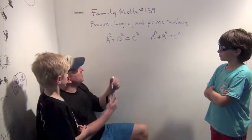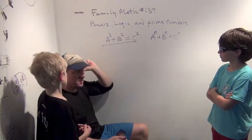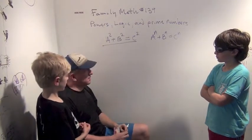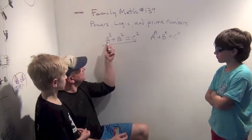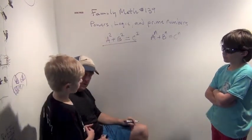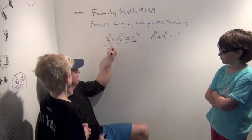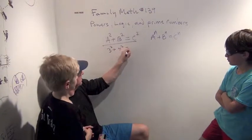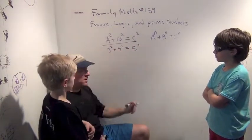Okay, so we've seen this equation a lot, right? This is another thing Fermat studied. a squared plus b squared equals c squared. Where's that from? I think that's the Pythagorean theorem. That's the Pythagorean theorem. Do you know any examples of numbers that satisfy a squared plus b squared equals c squared? I think it's maybe 3, 4, and 5. Right? 3 squared plus 4 squared does equal 5 squared. 9 plus 16 equals 25.